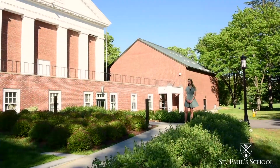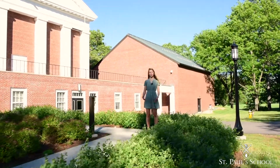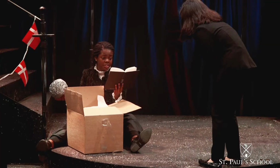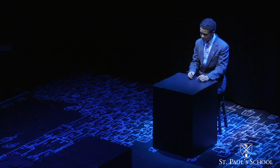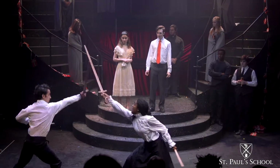St. Paul's also has a really strong theater program. You can choose theater as your art, so you could take it as a class. And we also have 3 performances during the year. 2 are produced by teachers, and the one in the spring is produced by 6th formers or students who are in the production class. And they're really incredible performances. I've seen some really amazing actors and actresses come through St. Paul's.